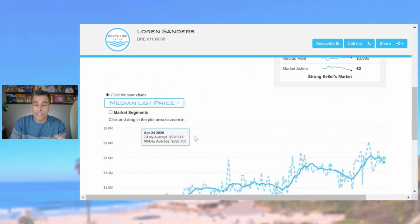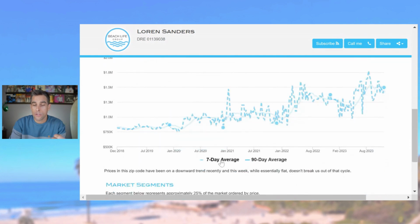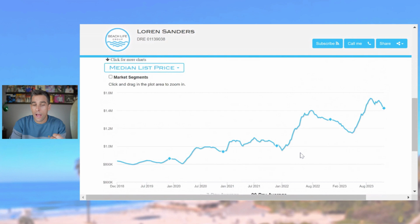So hopping into prices, the median list price, I'm just going to pop it to the 90-day average for smoothed out. So the median list price, this is for all active homes currently on the market in 92078. And it's going to correlate with what's going to happen in the future. The current list price usually gives an indicator of what the sales price going forward is. So any homes on the market right now or in the middle or beginning of December are likely not going to close till early January.